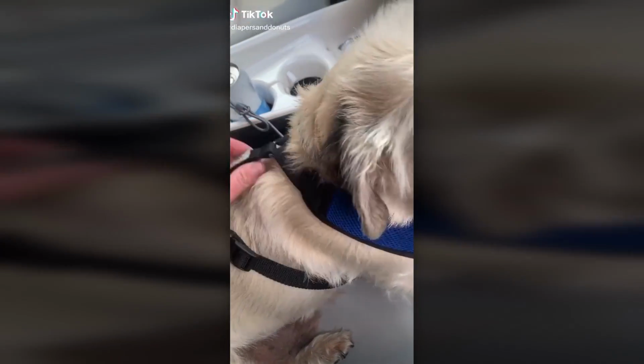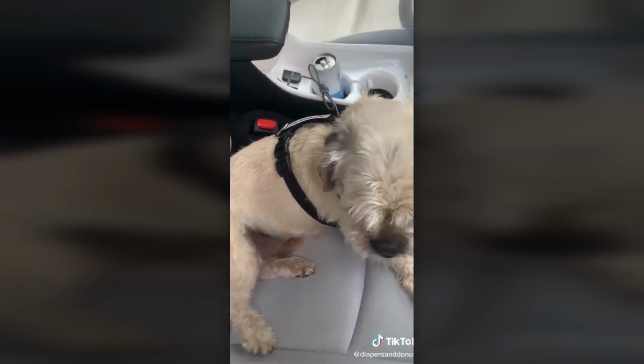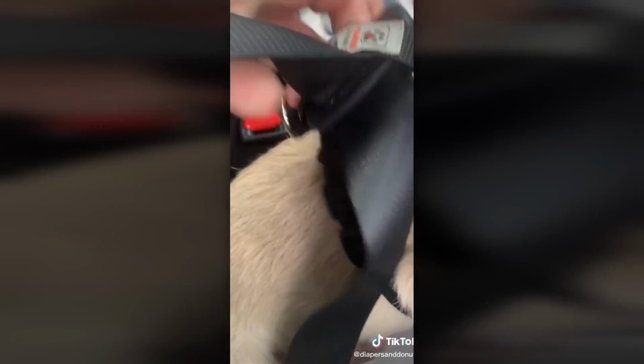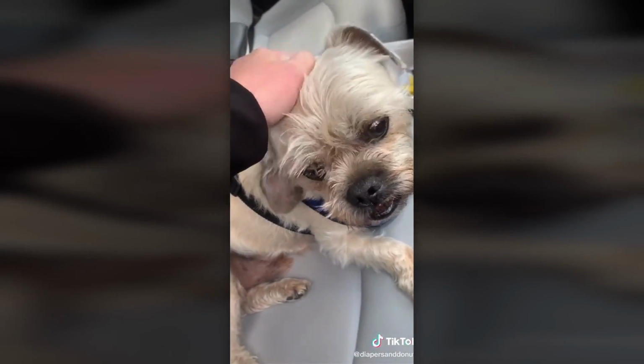This is a vest harness for your dog. Basically, it's a seatbelt for your dog. This car seatbelt slides right through. There's like an opening, and you put it right through there, and then you buckle them in so that they are safely in their seat. I don't know about other states, but it's law in New Jersey.